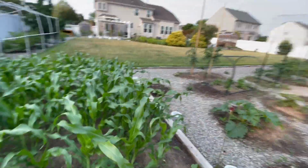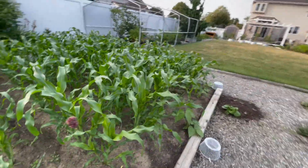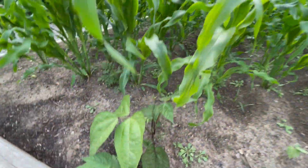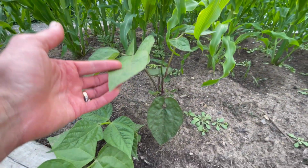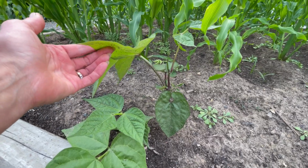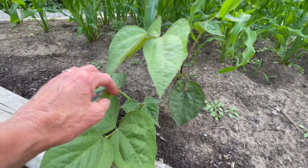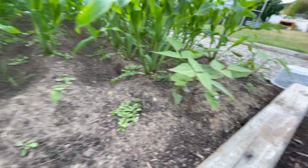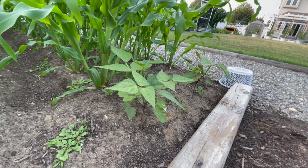I also have beans growing in this bed. I have burgundy bush beans, these are from Botanical Interest, and they're a little dirty right now because we had a pretty heavy rainstorm yesterday afternoon. I also have Blue Lake growing in here.